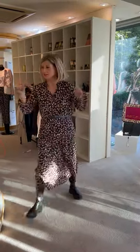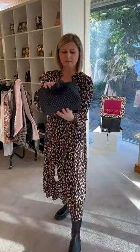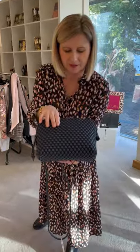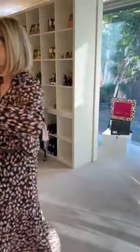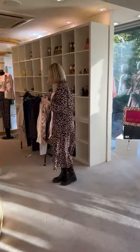Going back to the bags, I did forget to say that we've now got navy. We're branching into navy now because it's the spring. So we've got the navy metallic here as well. So that's really lovely. A few more gorgeous shapes to come in yet, but they've not arrived as yet.